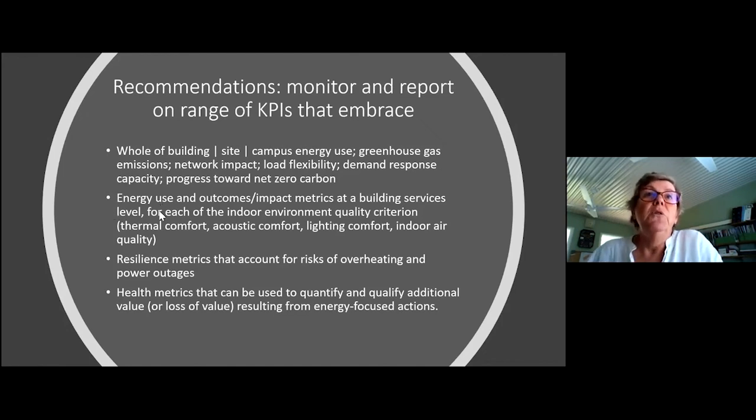But in addition to that, we also need much more nuanced KPIs relating to energy use and metrics within a building services level. So what are the thermal comfort metrics? What are the acoustic comfort metrics? The lighting, indoor quality, air quality metrics, for example. We need resilience metrics that account for the risks of overheating and power outages. And this is some of the work that's happening in the Annex 80 work in looking at what these resilience metrics might be. And then also health metrics that can be used to quantify and qualify the additional value that can result in energy-focused actions.